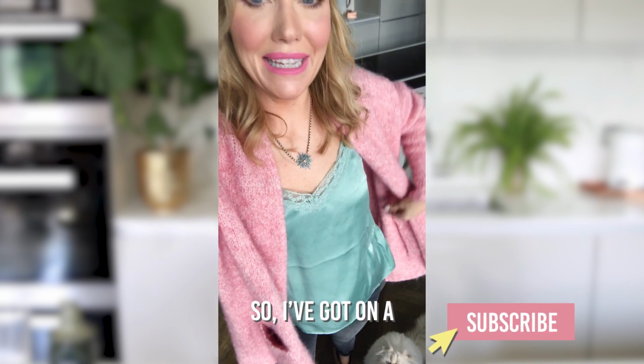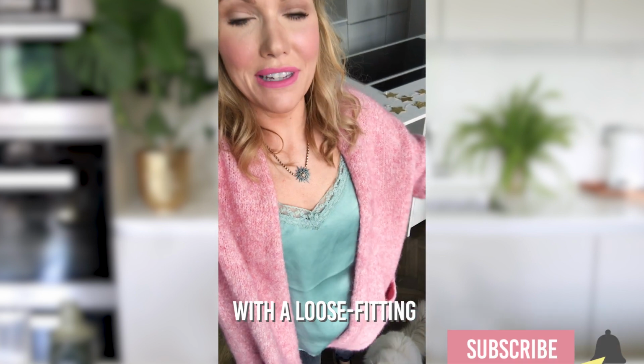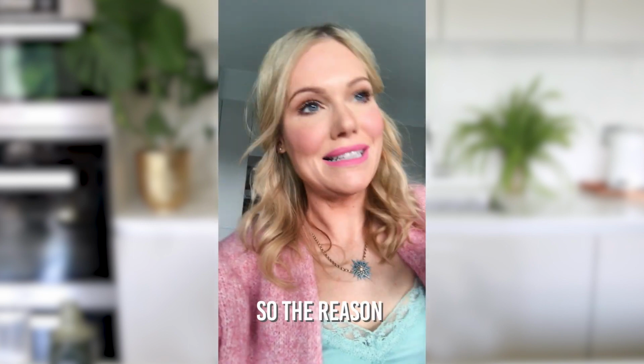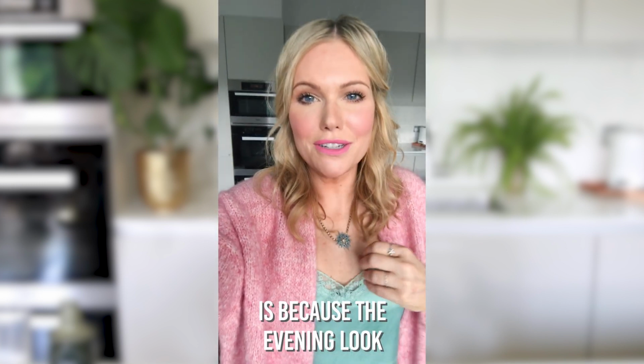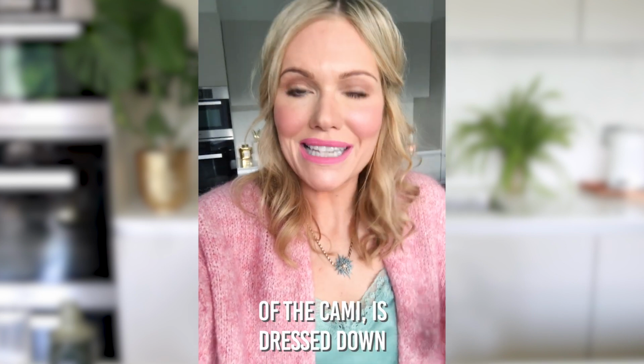So I've got on a silk camisole with a loose fitting, kind of chunky knit cardigan over the top. I call this style cardigan a granddad style cardigan. The reason why camisoles and large cardigans work so well together is because the evening look, or the sexiness of the cami, is dressed down by the chunky cardigan. So it makes camisoles really, really wearable in the daytime, or if you're a little conscious of your arms.